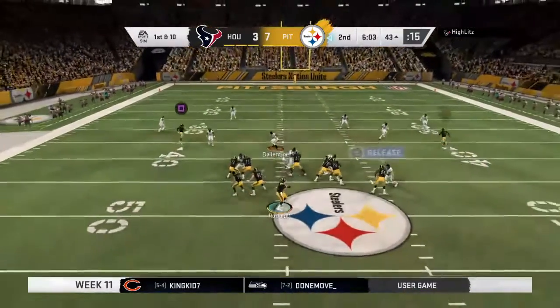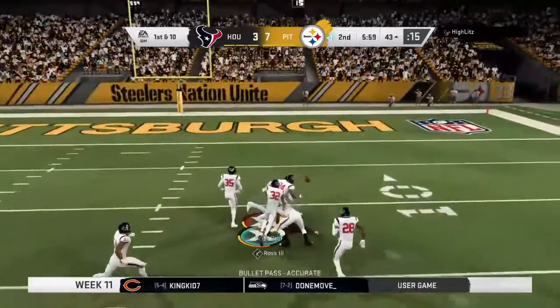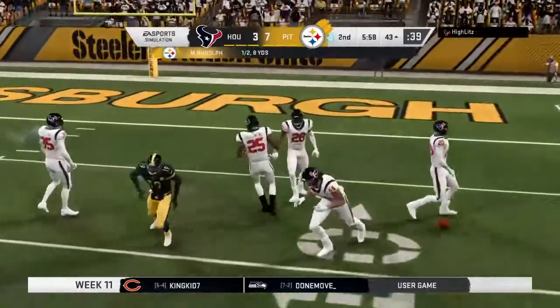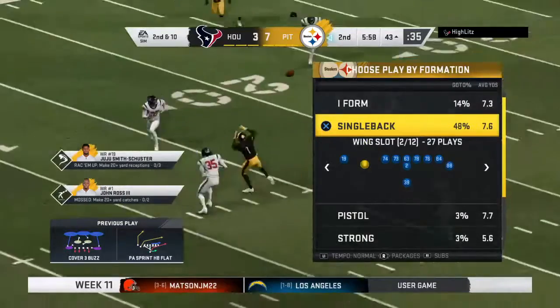Now Rudolph, going deep downfield for Ross. And that'll wind up incomplete. Tried to give his man room to run under it, but it's 2nd down.